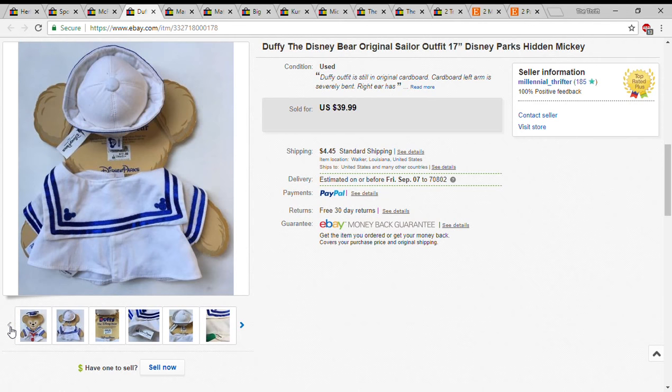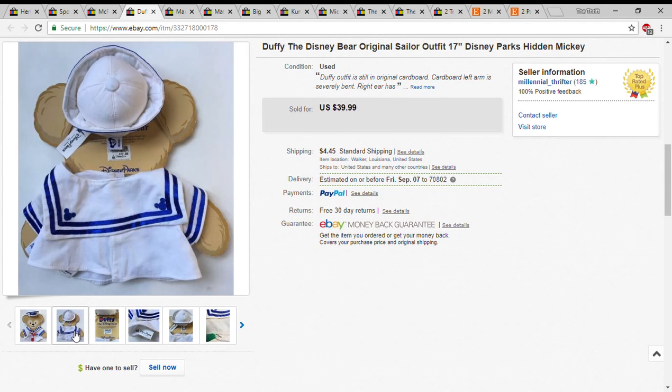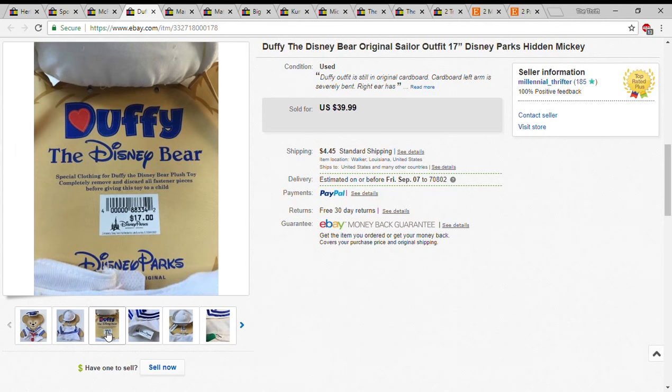And what's weird is that I was at a big old thrift store that they have here, looking for this. I was like, maybe they have a Duffy bear today. They didn't, but they had this outfit. I was like, whoa, I did find a Duffy, but just only his outfit. So that was kind of strange. Sometimes it just happens where I'm looking for something and I actually do find it.